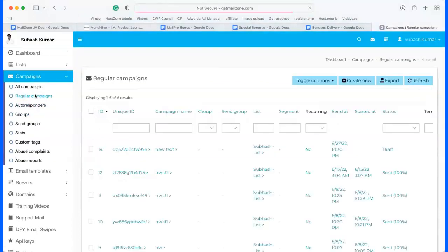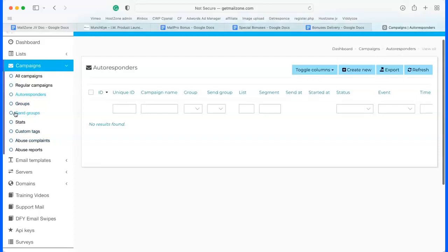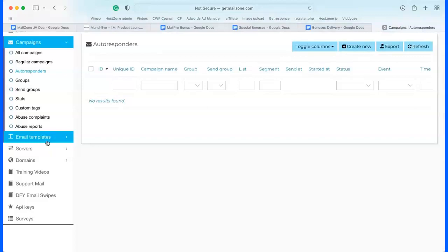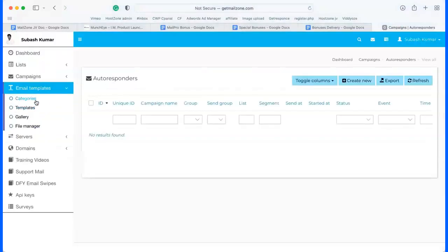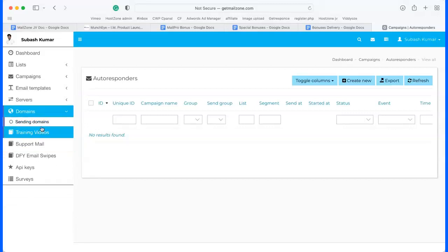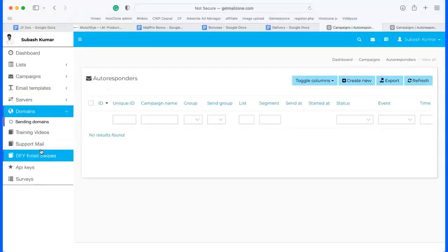And let's talk about regular emails and autoresponders. You can set up an autoresponder here, and you can set up groups and send emails, groups, status, states, custom tags, reviews, complaints. So you can put a keyword, you can avoid some spam emails, okay? And email templates. So you will get tagged templates and everything, okay? And servers: delivery server, bounce rate, feedback loop server, email box monitors, and also you can add your personal domain, and they have training videos, okay? And support, and API and everything. So we have done everything.